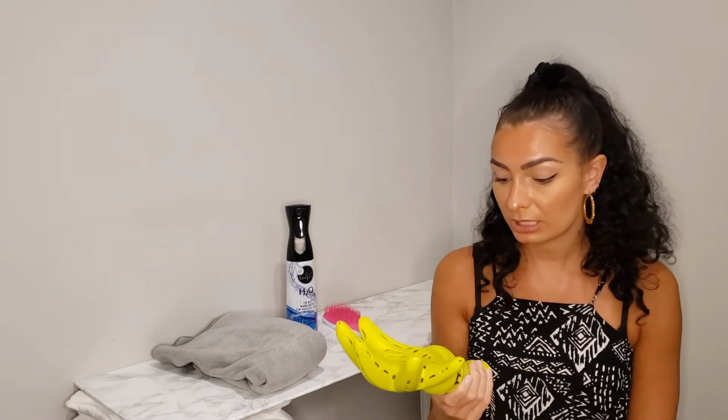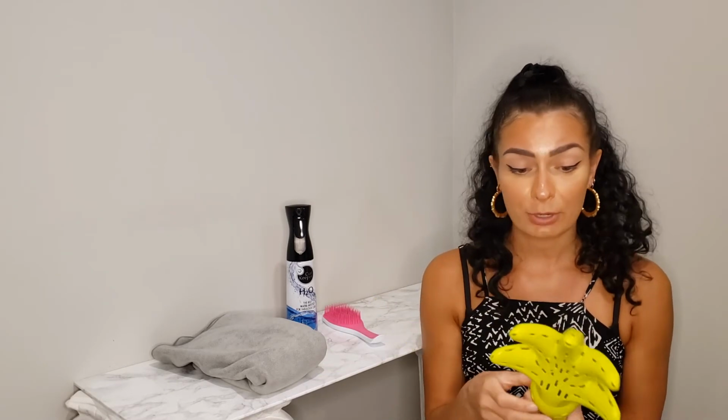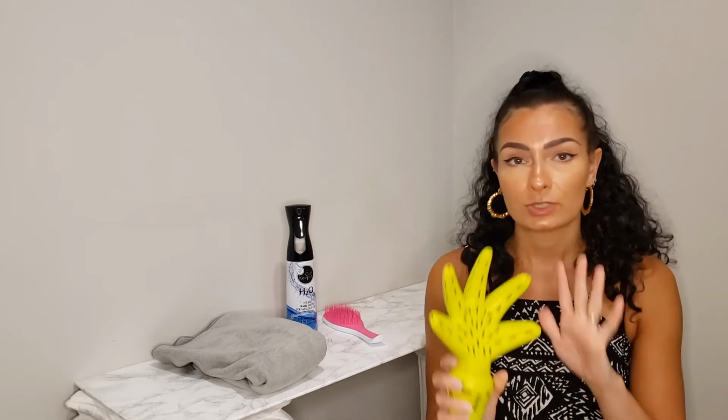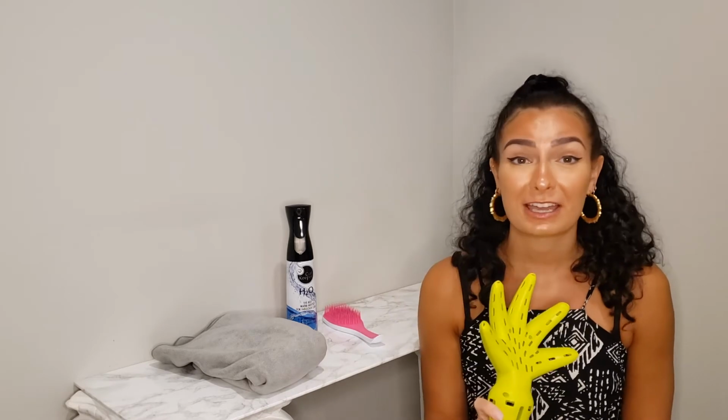So personally, I do really like this diffuser. It's adjustable at the bottom, so it does fit most hair dryers. But yeah, I personally really do like diffusing because my hair is very long and thick and it takes a long time to dry. So diffusing speeds up that process. Don't get me wrong, it still takes a long time, but it does definitely cut down drying time.